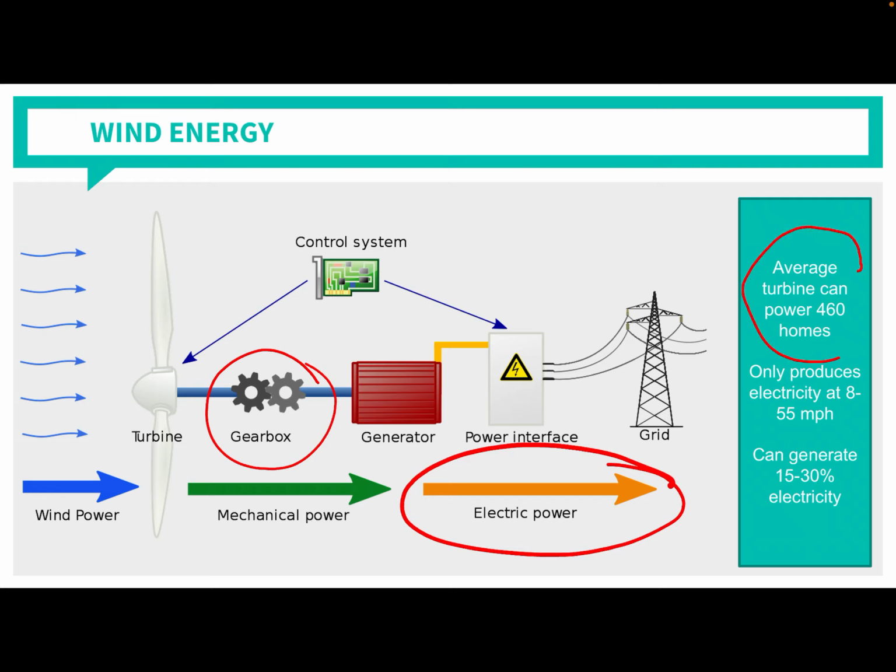So the average turbine can power about 460 homes, but it's important to note that it only produces energy at 8 to 55 miles an hour, so you may think that living in a very windy place is great. However, if your winds are too strong, it's not going to produce electricity. So in general, about 15 to 30% of the wind power that comes in is converted into electricity.